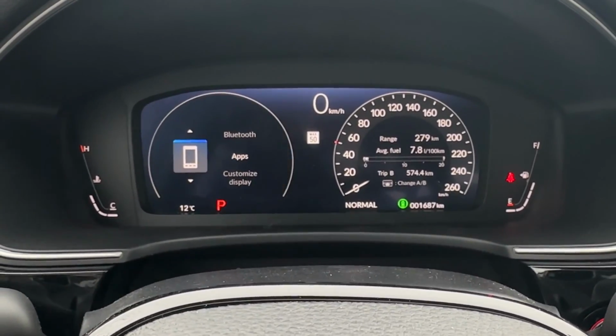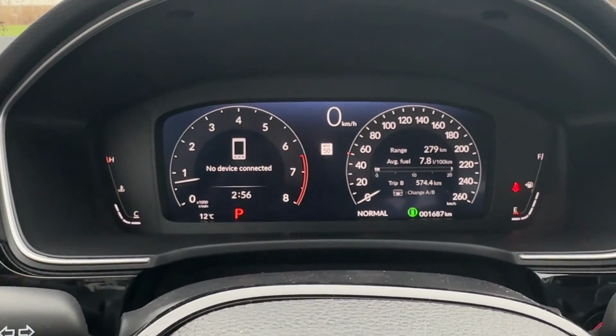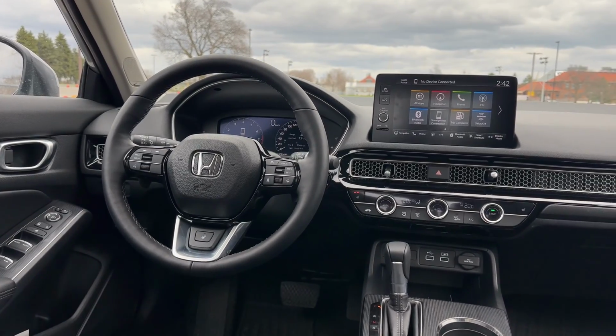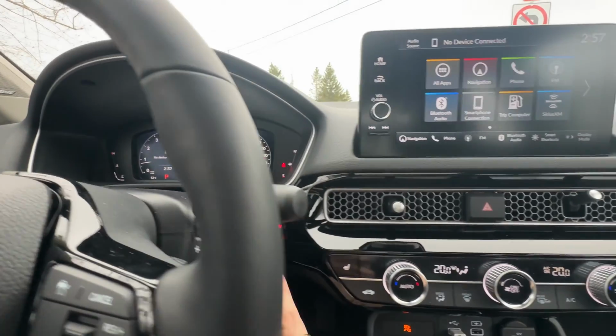It displays all of my information that I need to know. If you have wireless Apple CarPlay or wired Android Auto, whichever one you want, they support both. You'll see a little thing come up there for your current media, which is nice. I like the red of the start stop button here. You can kind of see it.